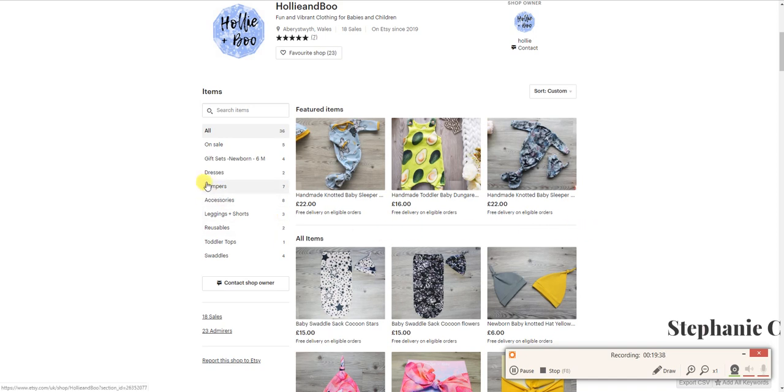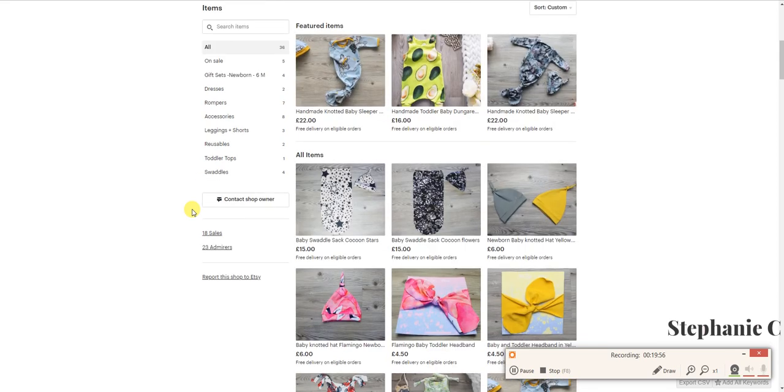I'm just going to say straight off the bat, I'm not a mum, I'm not your target market, but that is a good thing really, because I can give you ideas without being blindsided by shopping. I can literally just say to you, have you thought of this, this and this? So fantastic. Do they describe what the items are? Yes, they do. Dresses, rompers, accessories, and so on.